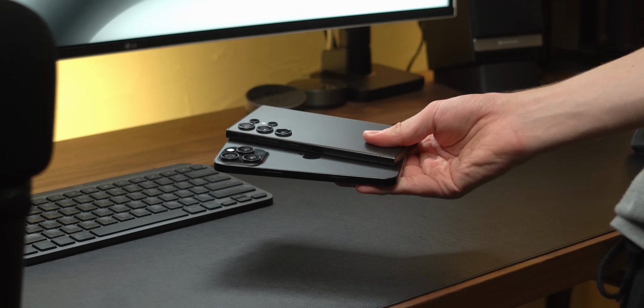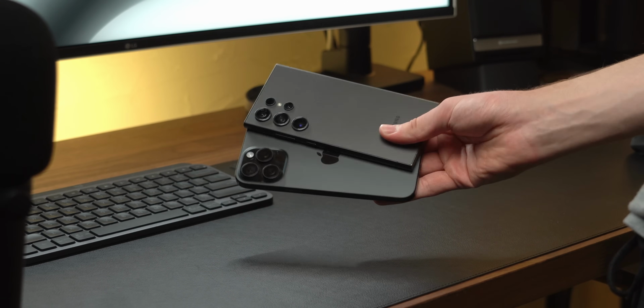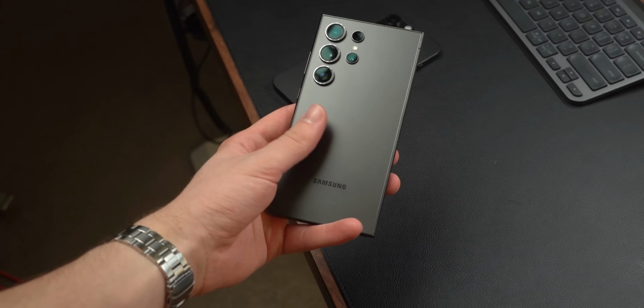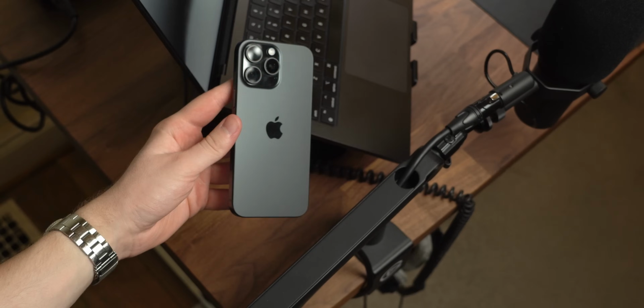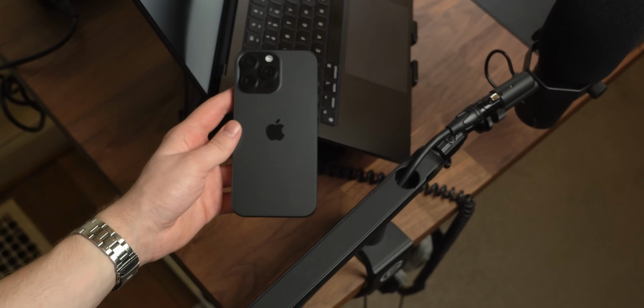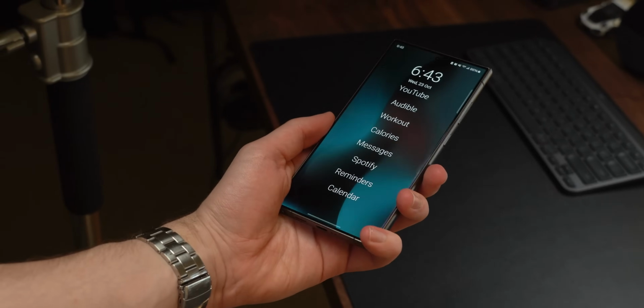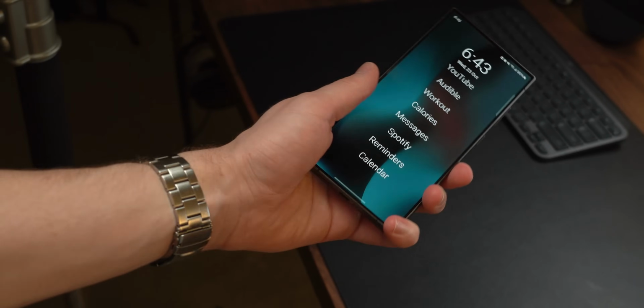So here we have the black titanium S24 Ultra and black titanium iPhone 16 Pro Max. The two finishes are almost identical, but in hand the S24's is a bit smoother. I am currently using the iPhone caseless and I'd say it's a little less slippery in hand than the S24, but as much as I don't love the sharp edges, they actually make it feel less likely to slip.